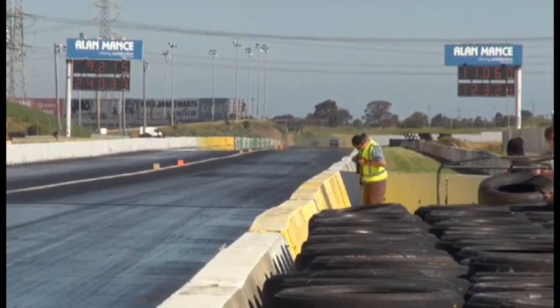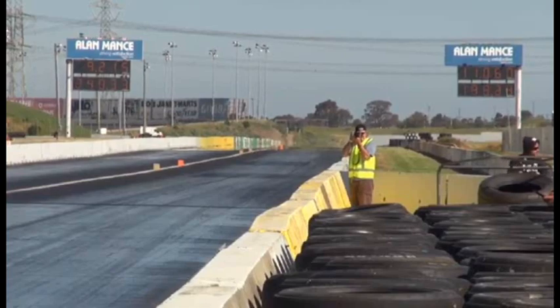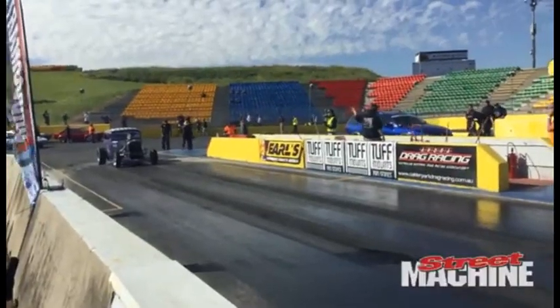Alan Velager goes through a 9.21. That's right on the money. Thing's got over 450 cubes, small block, makes over 1,000 horsepower.